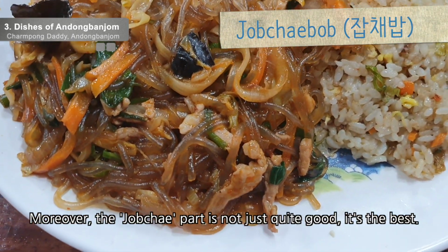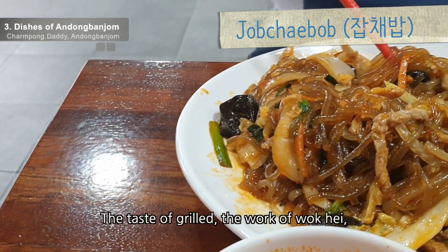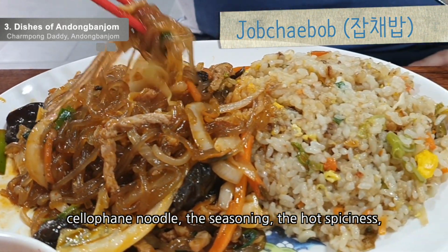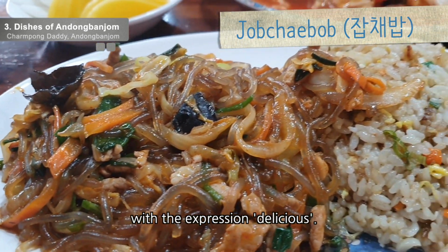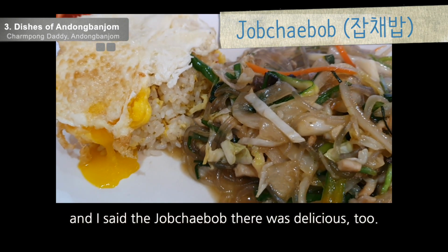Moreover, the japchae part is not just quite good, it's the best. The taste of grilled, the wok-hei, the salapan noodle, the seasoning, the hot spiciness, it all goes well with the expression delicious. I recently uploaded Donghaeban점 in Yeongdeungpo and I said the japchaebap there was delicious too.